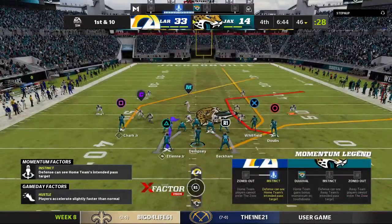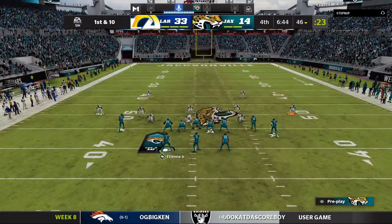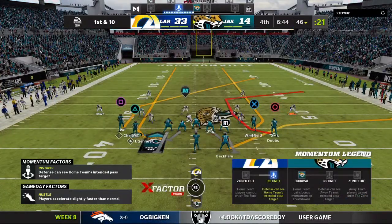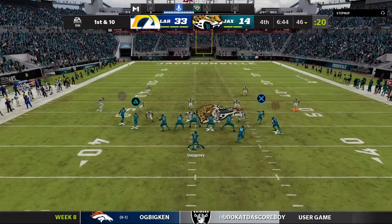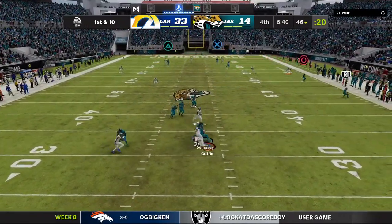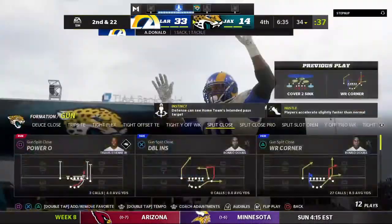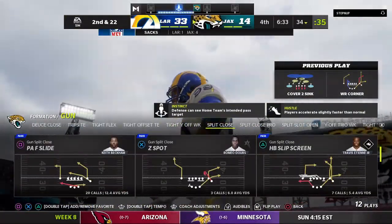The Jacksonville offense set to begin their next drive. Even though they were able to force the punt defensively, still a big hole to climb out of, especially at this late stage of the contest. And the Rams got him. They bring him down. The perennial Pro Bowler Aaron Donald gets the sack.